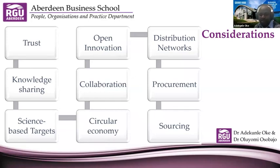Also, you need to understand your distribution networks. How are you transferring your product or your service from point A to point B? How sustainable is your distribution network? How are you sourcing your product? How are you sourcing your raw materials? Are you sourcing locally, or are you looking abroad, or do you outsource your services, your products, or your raw materials?